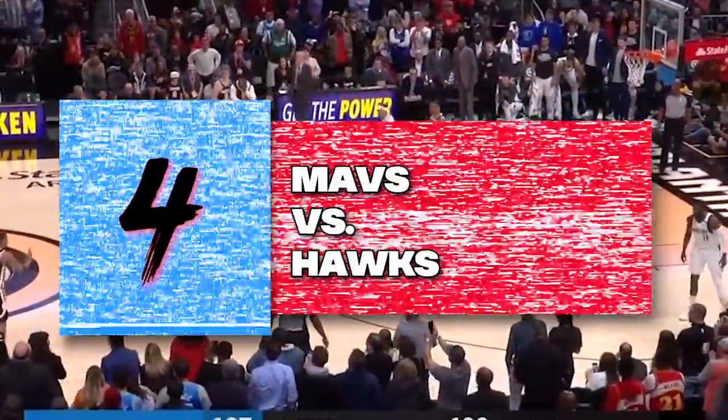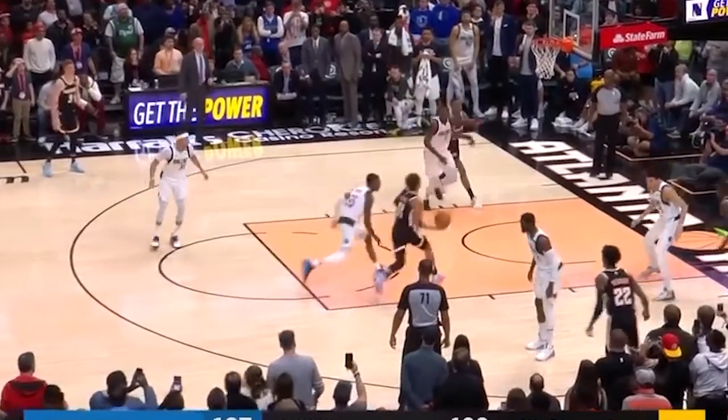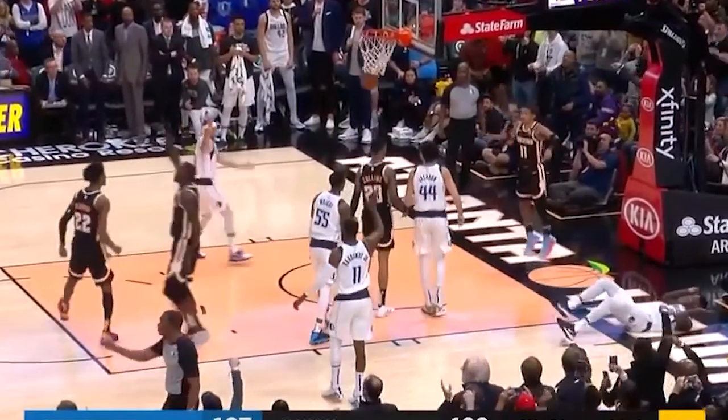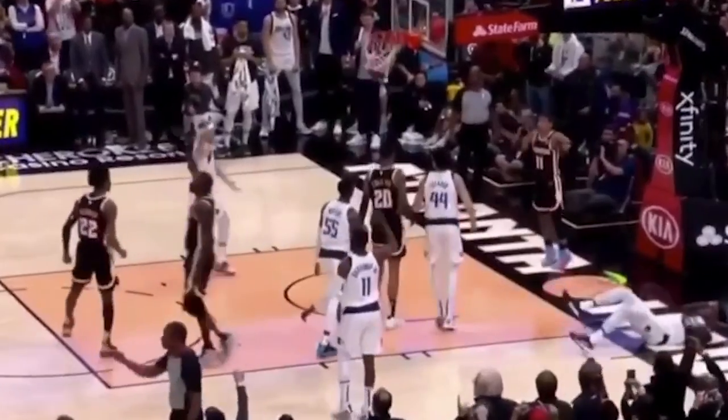Number 4, Mavs Hawks. In a play involving fiery owner Mark Cuban's Mavericks from 2020, the Atlanta Hawks lead by 2 with seconds remaining on the clock when Atlanta's Trae Young drives for a layup and is blocked by Dorian Finney-Smith of the Mavericks. Officials blew the whistle to call Smith's block a goaltend, and John Collins of the Hawks sneaks in a bucket after the play is stopped.